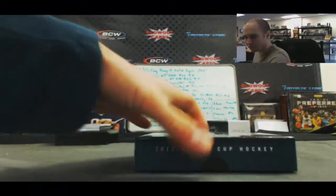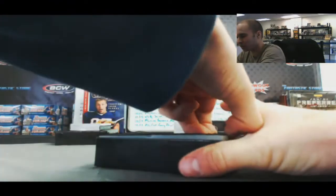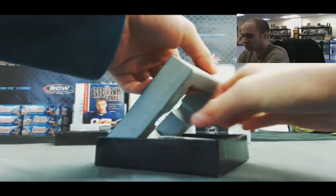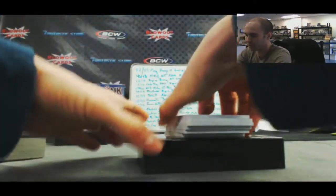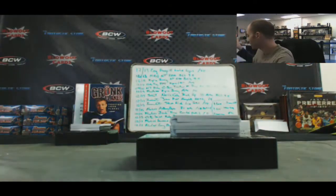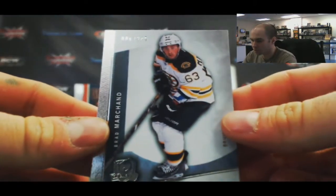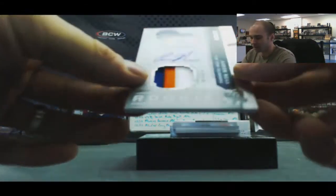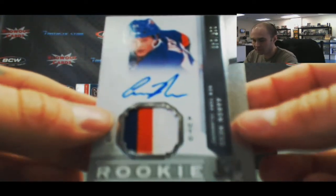What's up to everybody just came in the room? You guys are going to get to see a pretty epic card to start off the day. We've got a Tri Fold NHL Shield coming up. Saving it for the end. All right, Brad Marchand, number to 249, base. And Aaron Ness, rookie patch autograph, number to 249, three color.